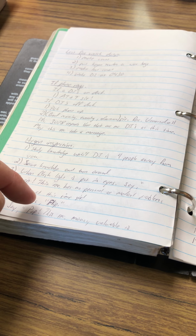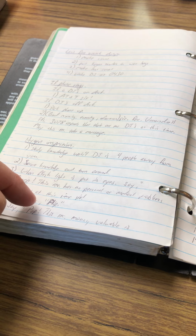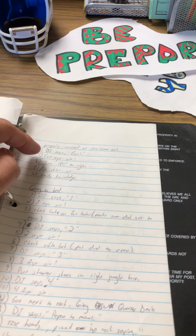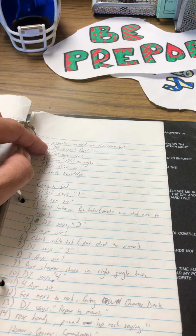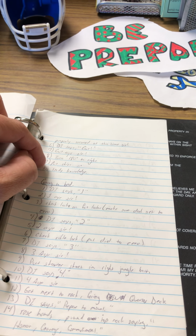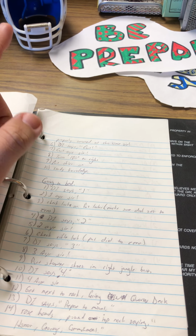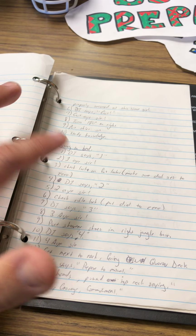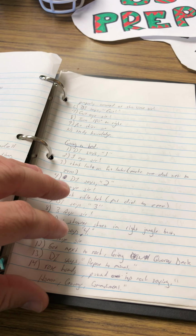"This recruit's money bag, valuable, is properly secured at this time, sir." DI says, "Cut." "Cut eye, sir." You turn 180 to the right. Put shirt on. Study knowledge. Going to bed. Drill instructor says, "One eye, sir." And it goes through the process.